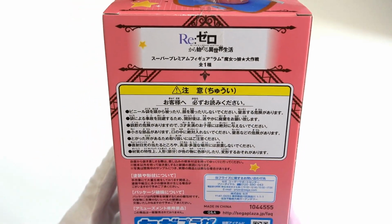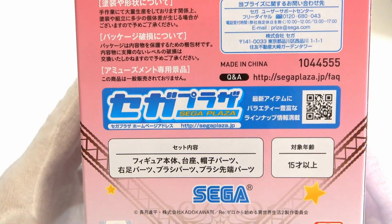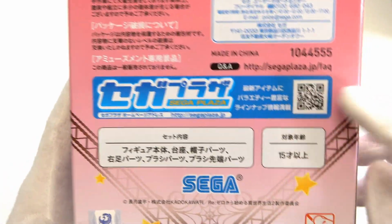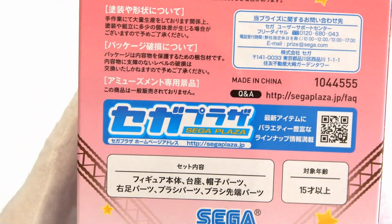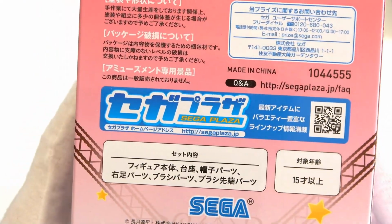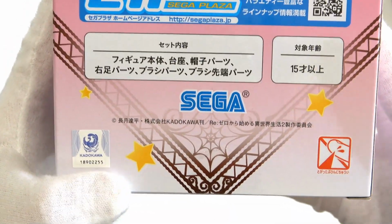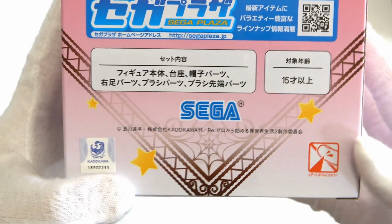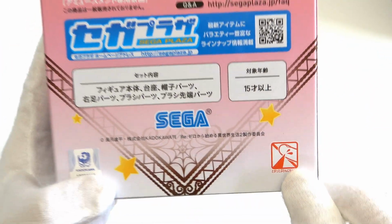On the back, we have a ton of safety information. So some Japanese up there, safety information, Sega stuff down here. And there's also a QR code if you want to go and scan that. That should show you some of the Sega Plaza releases coming soon, so please do check that out. And then down here we have our KODOMOi official logo and a warning saying there's some sharp points in here, so be careful. And it's good I'm wearing gloves, so hopefully I won't get pricked.